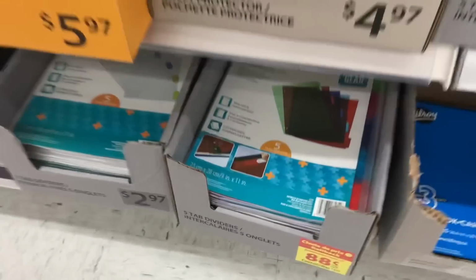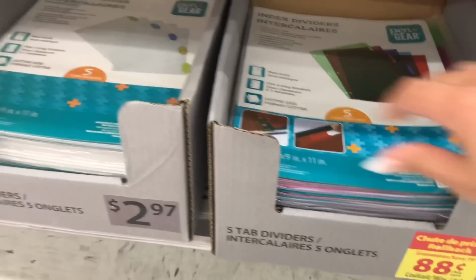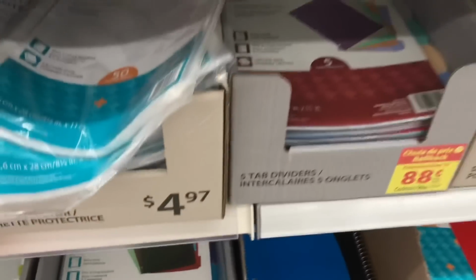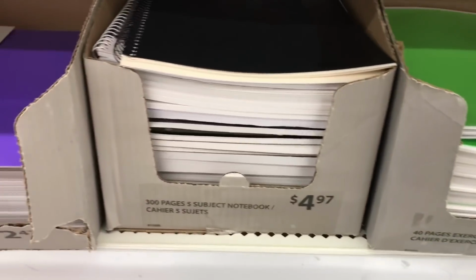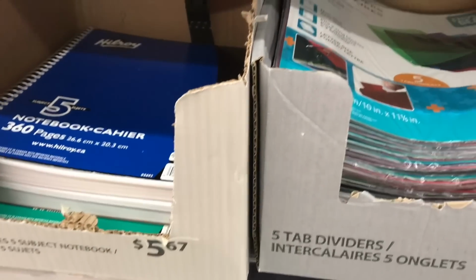Okay, I'll take a look at some of the leftover stuff from back to school. These are always handy for my kids. Yeah, they need some index dividers now with their subjects. And I like a specific little notebook that I bought here before. It's made by Pen Plus Gear as well, and they're small mini notebooks. But I'm not seeing any, so not sure what's left here.